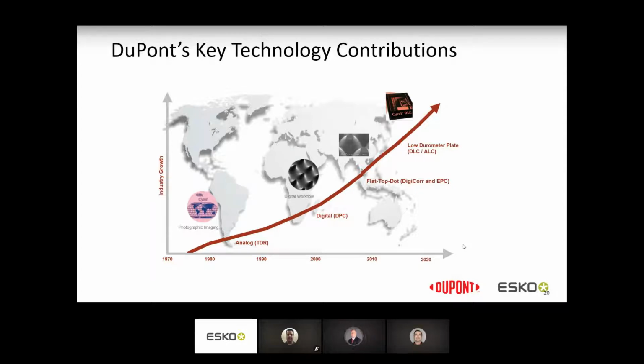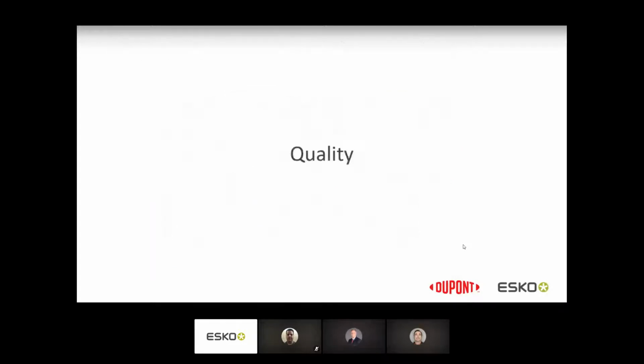In 2008, we introduced our first flat top dot technology, what we call DigiCore, which is taking a nitrogen workflow with our digital plates. Since then, we've introduced a flat top dot in the plate, and more recently, a very successful low durometer sheet plate, which I'll cover a little bit more.